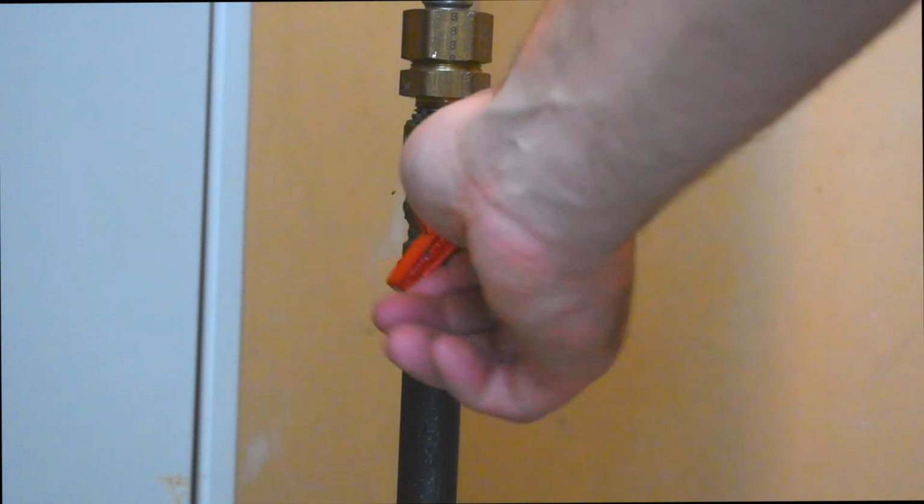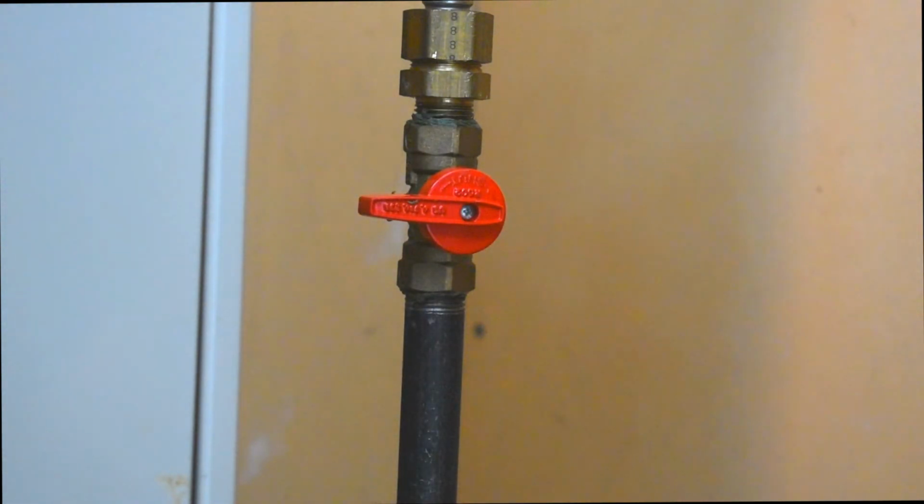When working with gas appliances, it is necessary to make sure that gas cannot accidentally leak from any appliance that you are working on.